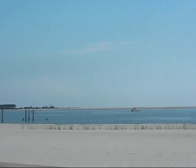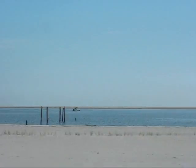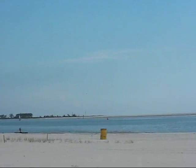That's that island right out there where we took Cameron in when we rented that boat. Yeah. And we were swimming right over there on that island.